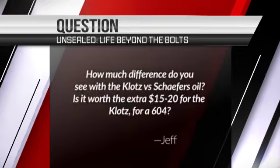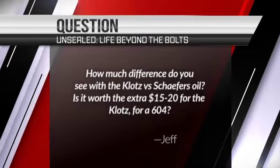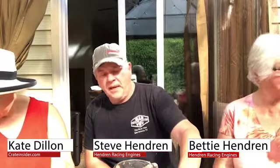How much difference do you see with the Klotz versus Schaeffer's oil? Is it worth the extra 15 to 20 bucks for the Klotz for a 604? The Schaeffer's oil with the Daytona 1 is basically equal to the Klotz.